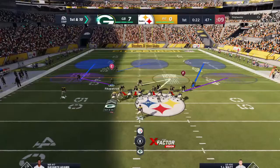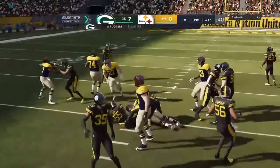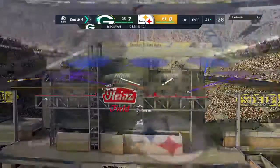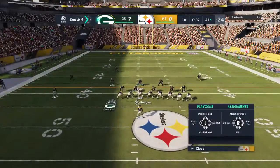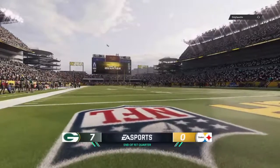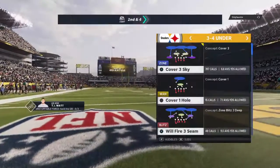On first down, Rodgers. Got a man. It's Tonyan complete. Complete to Robert Tonyan. It's a pickup of 6. Brings up 2nd and 4 at the Steelers' 41-yard line. After 7-0 on EA Sports. Score Packers 7, Steelers nothing.